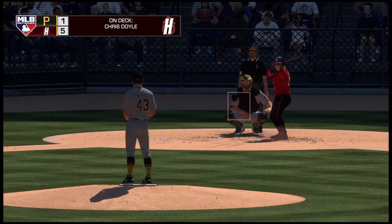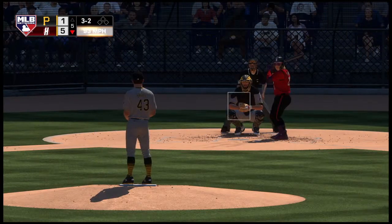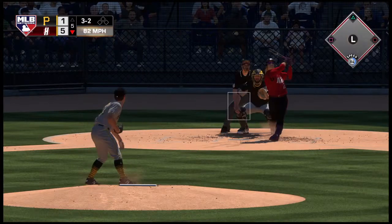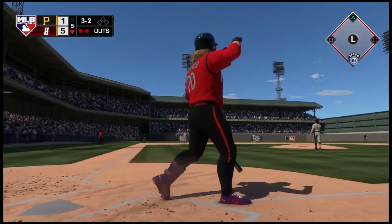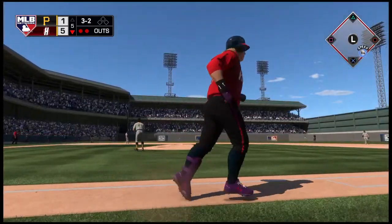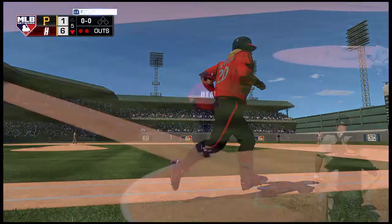Now a fastball inside, and he works it back to a full count now. And this is where he's especially dangerous, because if you walk him. Meanwhile here, this ball's given a pretty good ride out to deep left field, and that is gonna clear the wall. A home run.